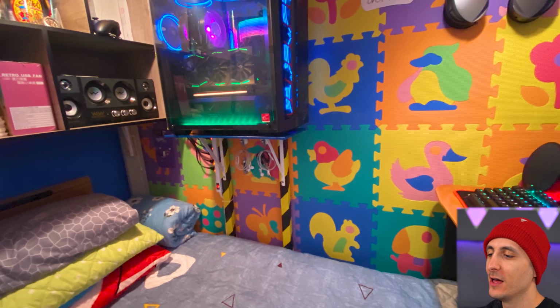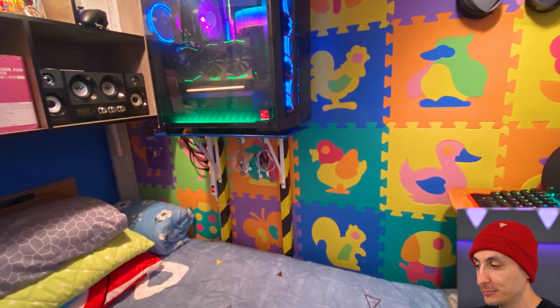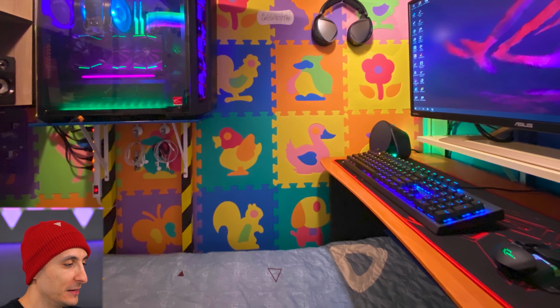So the room itself doesn't have a ton of space. So that's why he decided to use the space in his bed to build a setup. Talk about pure determination, damn. This brings a new meaning to rolling out of bed. He can quite literally roll out of bed and start gaming immediately.